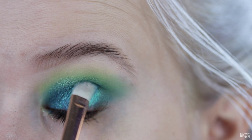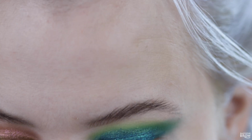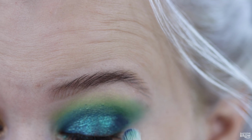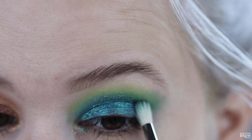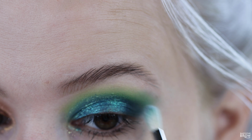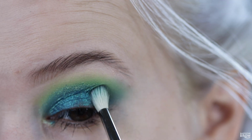I do kind of want to deepen this up a bit in the outer corner. So I'm going to dip into Insomnia from Lethal and just put it on the outer corner. I don't want it to go too far, just a little bit of depth in there. And then tapping out to blend it out.